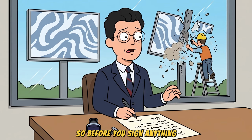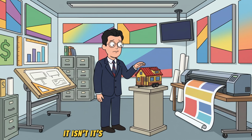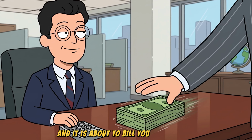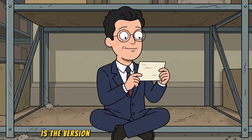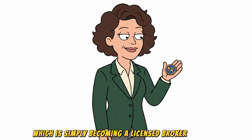So before you sign anything, lose the myth that this is a property business. It isn't. It's an advertising business that occasionally touches property, and it is about to bill you accordingly. So let's go shopping. At the cheap end of the catalog is the version that isn't really ownership at all, which is simply becoming a licensed broker yourself.